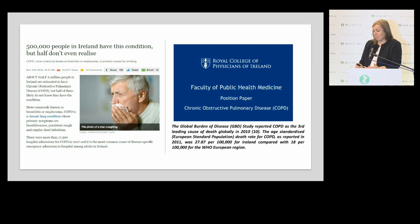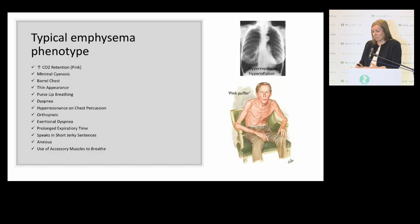And there was a recent paper put in to the College of Physicians, a position statement around COPD just this month. And you can see in Ireland, over 30 people per 100,000 of the population are dying with COPD-related disease. In fact, as far back as 2010, it was the third leading cause of death. So it's an amazing medical and economic burden on society, not just on the patient, but on next of kin, extended family, and coping with this on a regular basis.